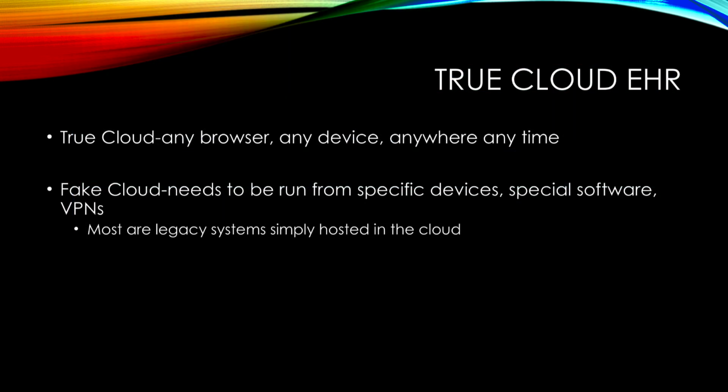A primary reason many of us are frustrated with our legacy EHRs is they're not true cloud-based. I took my legacy EHR to the fake cloud and at least got rid of some of my hardware in my office, but I still couldn't access my EHR on any browser, anytime, anywhere, any device. In fact, I found I had the worst of both worlds because I had the cost of the ground and the cost of the cloud.